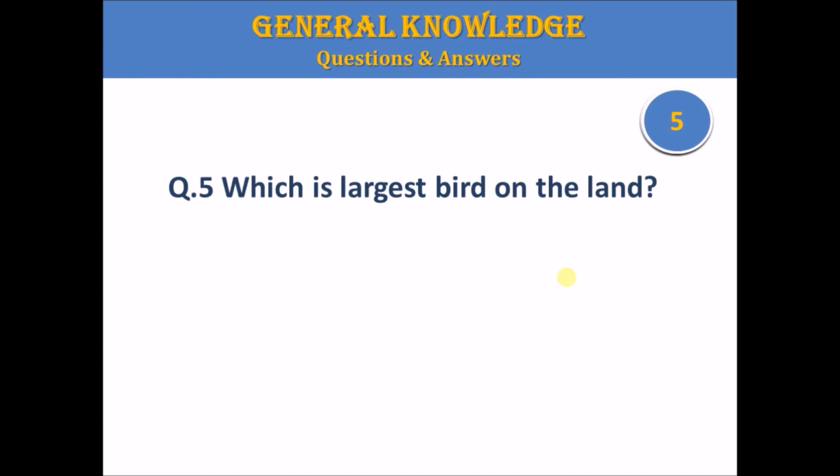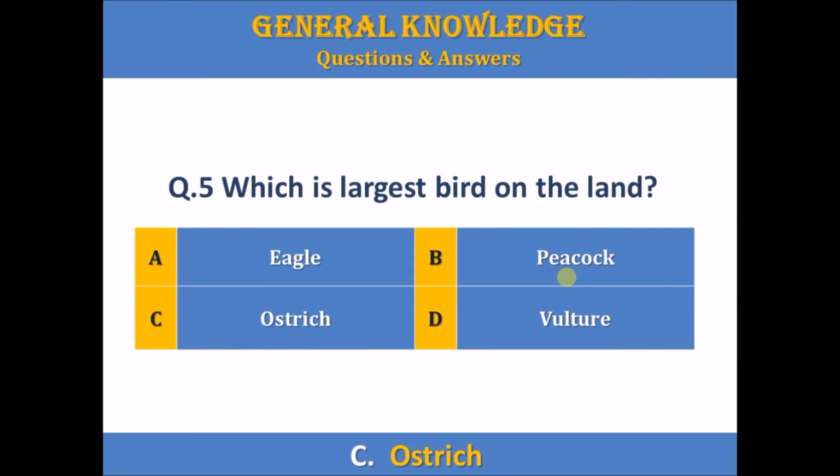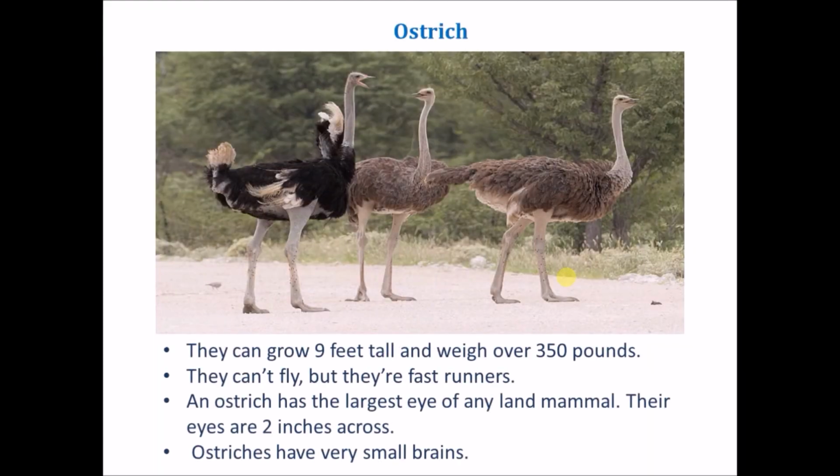Question 5. Which is the largest bird on the land? A. Eagle, B. Peacock, C. Ostrich, or D. Vulture? Your time starts. The answer is C. Ostrich. Let's learn some facts about ostriches.